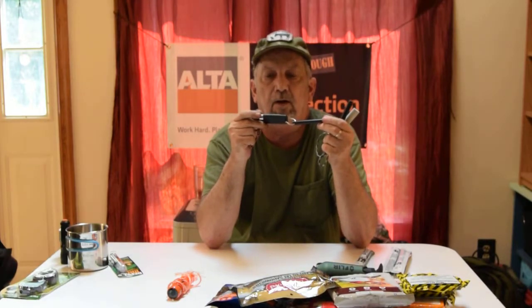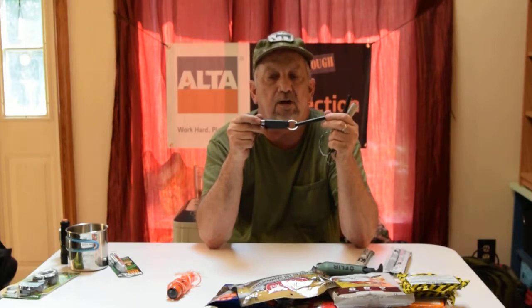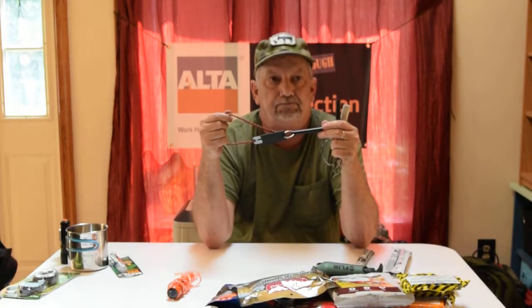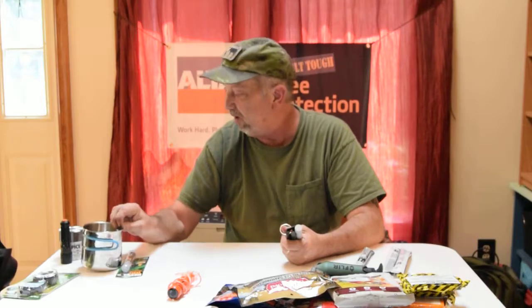This one really can put out some sparks. This is made by Timberline, and this is a really good ferro rod setup. So keep that in mind. Once again, it's apples and oranges. Make sure you know what you're doing when you put your pack together, or if you buy one that's already pre-made.